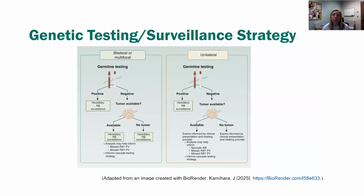For patients presenting with unilateral disease, they may or may not have hereditary RB. And so if initial germline testing is negative, again, tumor analysis, if available, may be helpful to distinguish between sporadic RB from a missed germline or a mosaicism picture. And intraocular exams at that point are really based on clinical presentation and how their tumor is responding.